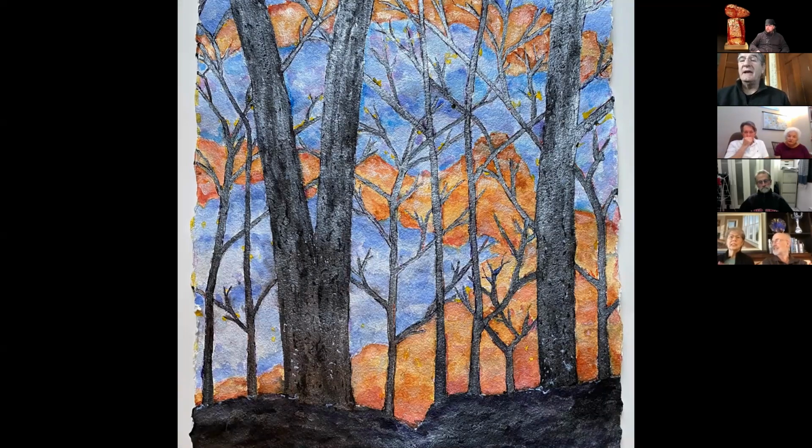And also in working on watercolors, this is a twilight landscape. So I've been doing some landscapes that are on the standard 30 by 22 size watercolor paper.